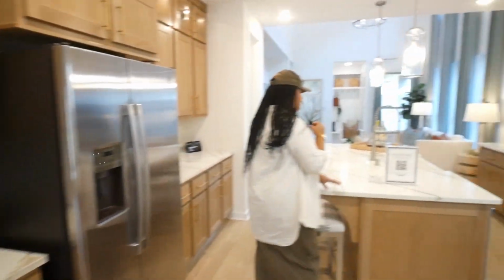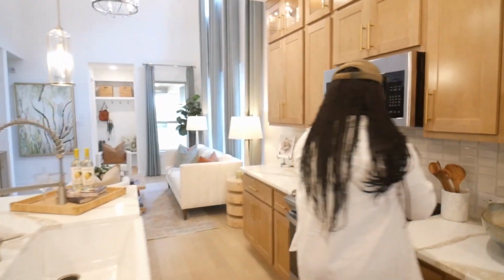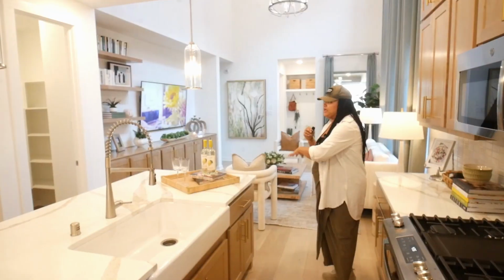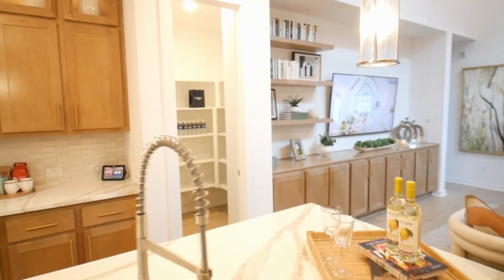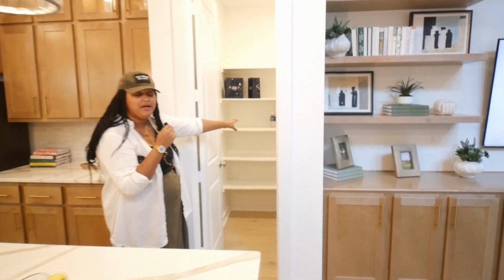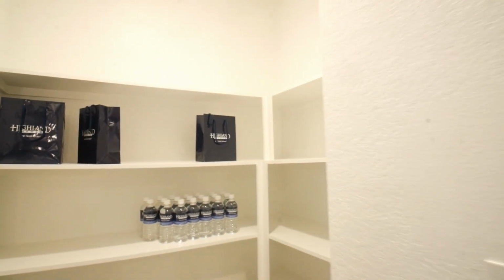Your kitchen, big island, deep sink. Got your griddle as well as your 4 burners, with your stove and oven. Love the open concept, and then that big pantry just straight across from your kitchen. Lots of space. It gives that corner, but it's a step-in type of vibe, so I kind of like that. Enough space for all your groceries and even maybe some appliances and stuff.